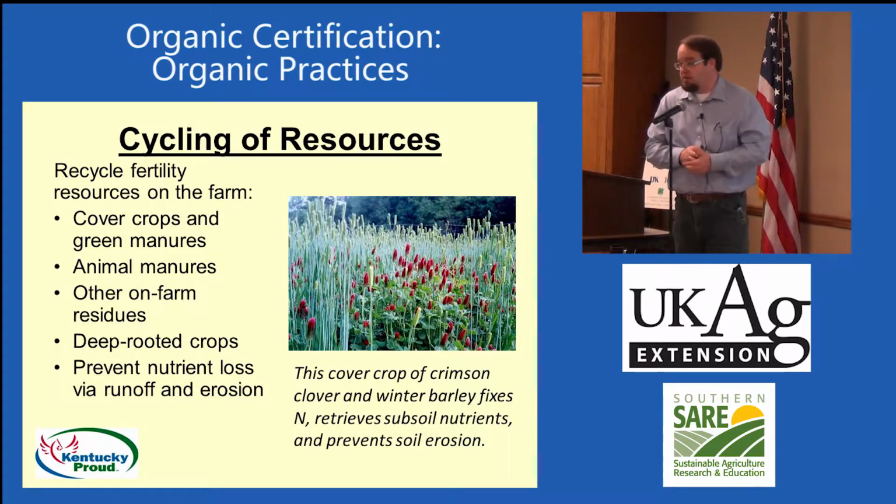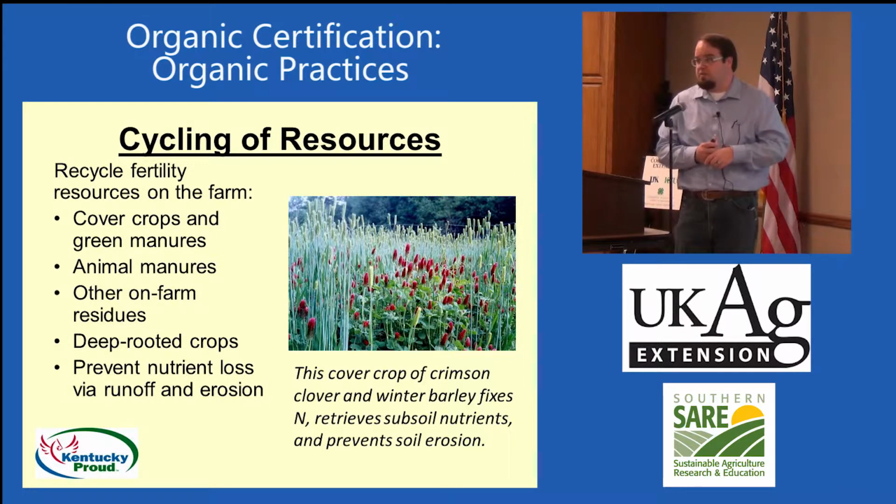Cover cropping is another method that's highly advantageous to use in organic production. With the perennial cropping system, it's a little bit harder to do that, but you can still look at your row middles and things like that as possible opportunities to do that. It's a very great way to cycle nutrients into the system with a minimal cost.